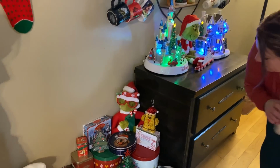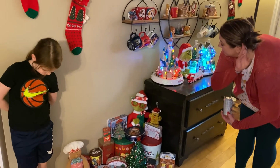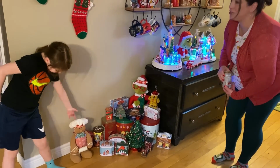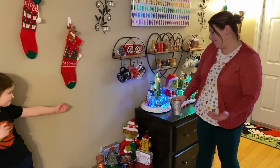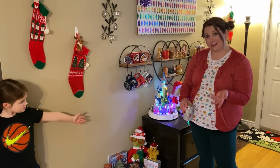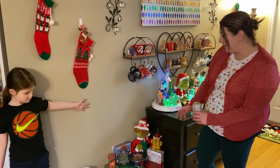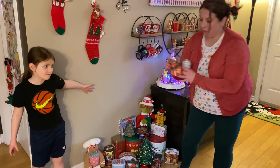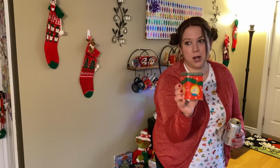Good job. My collections of tins are very important. And I don't actually know why. It's just something that I like. I don't know if it just reminds me of simpler times, like pre-Ziploc bags. That could be what it is. I just love them. And there's so many special ones, like, hello, Alvin, Simon, Theodore.